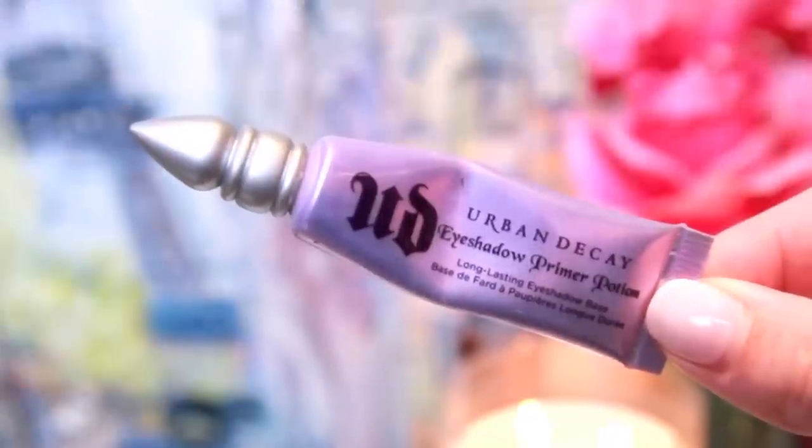For eyeshadow primer, I'm using my Urban Decay Primer Potion to help my colors last all day without creasing, and I'm applying this with my MAC 239 brush.